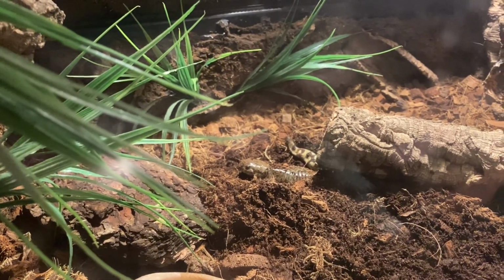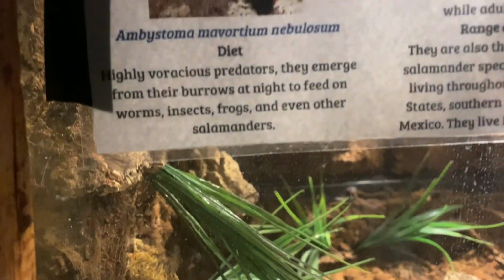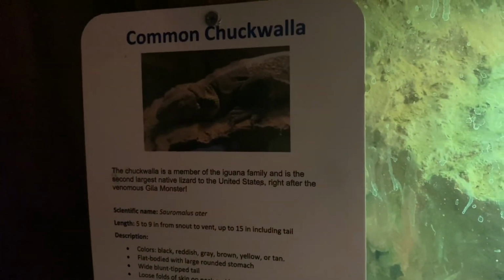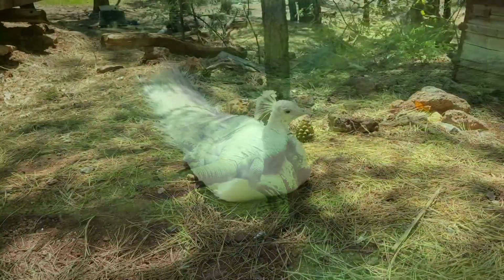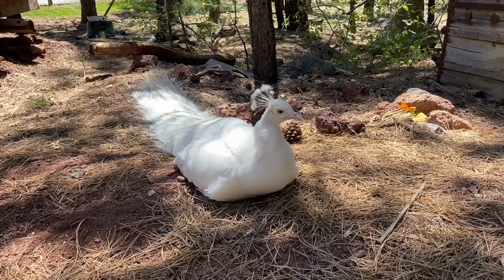This animal is an Arizona tiger salamander. Here are 3 interesting facts about it. In the next space, we have the common Chuckwalla. And on this side, there's a beautiful white peacock.